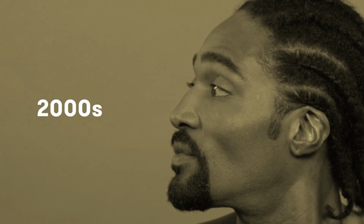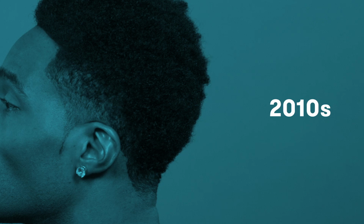For the 2000s, we actually used Lester's own pictures for the reference. He had these really big, beautiful braids tied back. And the facial hair actually is pretty typical of that time, I would say, especially if you look at R&B celebrities or rappers.